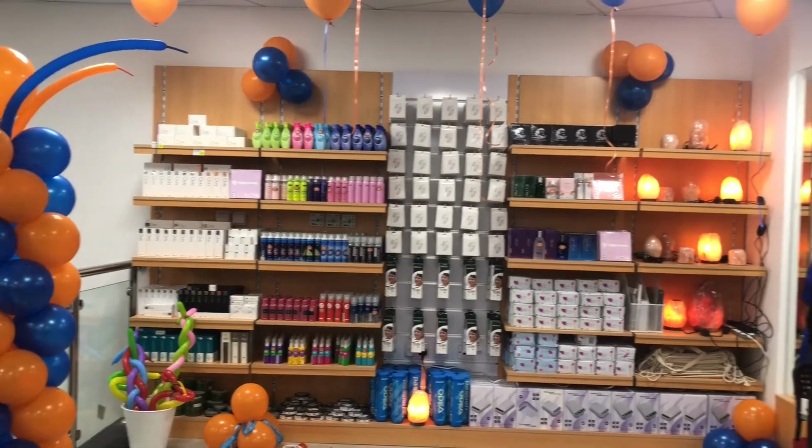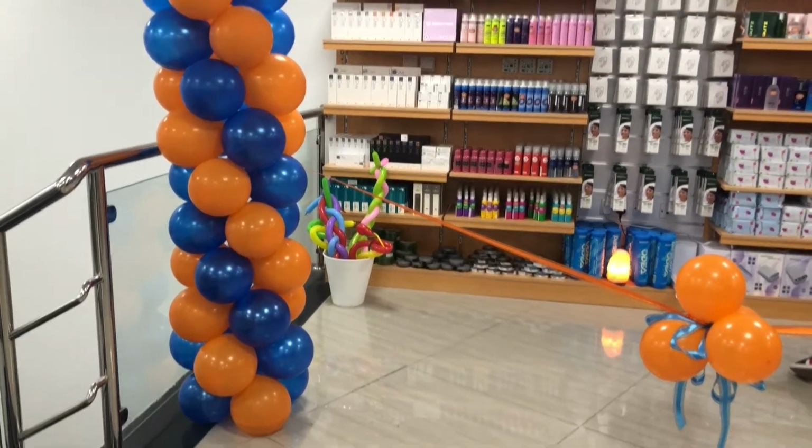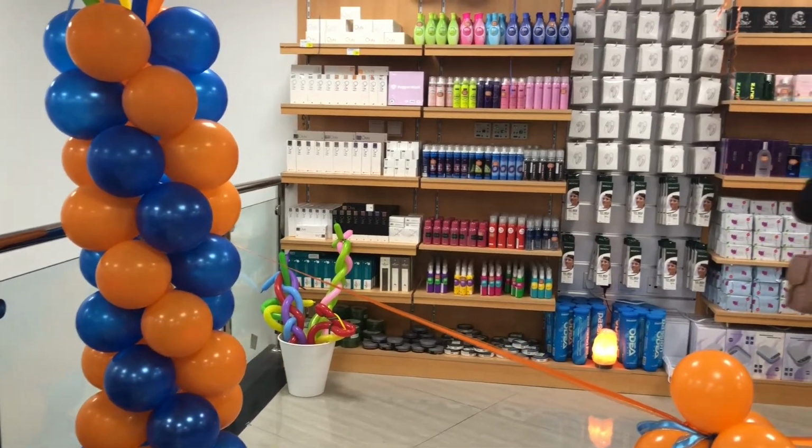This part of the upper level of the hypermarket is being managed by Filipinos like Bench Qatar and JC Premier Qatar.